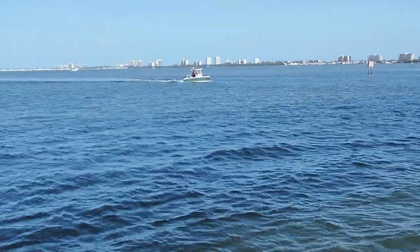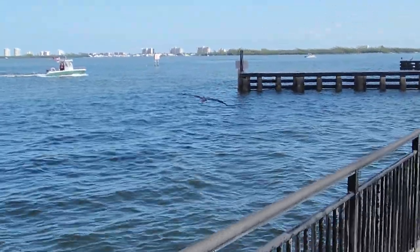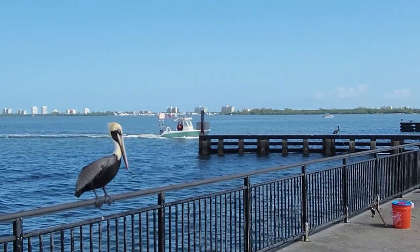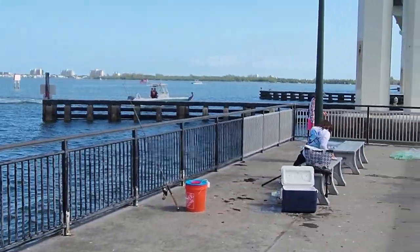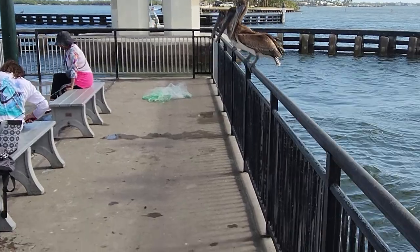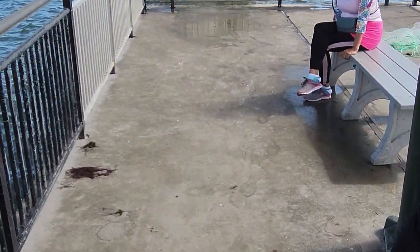Now, some people believe that this channel is a no-wake zone. There may be no-wake zones in the county, but according to Martin County, this is a minimum wake zone. I guess it could be self-explanatory. Minimum wake, no wake. Look at the pelicans. They're not moving because this person is cleaning fish, so they're gonna keep an eye on snacks.